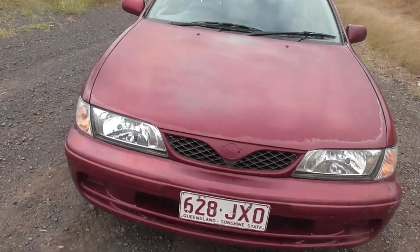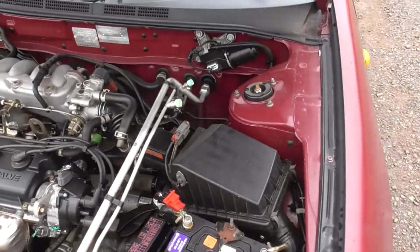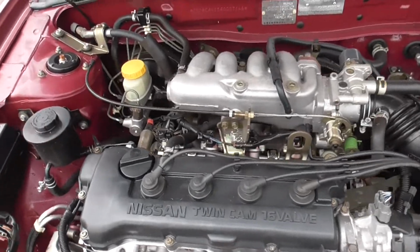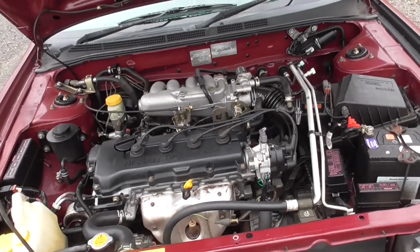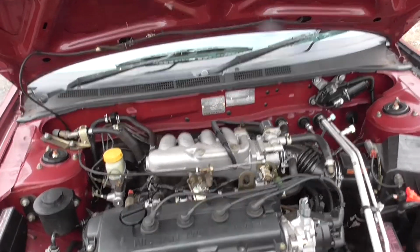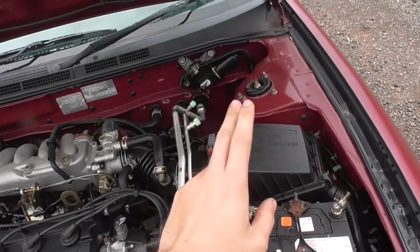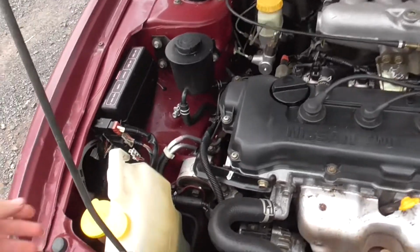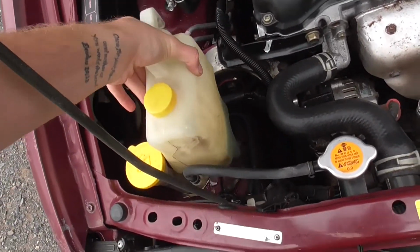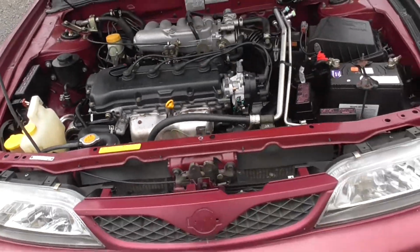Let's pop the bonnet. And it is really tidy under here because, well, most of this is new. New rocker cover, new leads, new coil pack. A lot of these hosings are new, been replaced. New battery, new intake. The only problem in the engine bay is the overflow reservoir isn't actually held into anything.